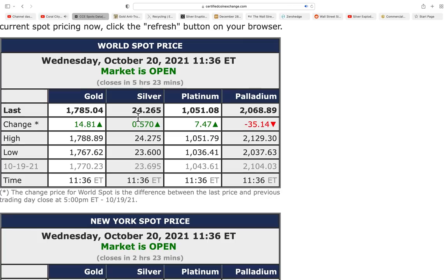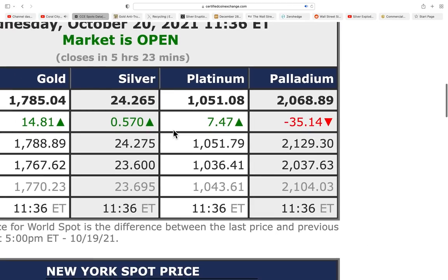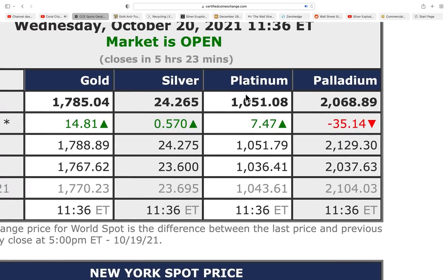The only time I see a sub $20 silver happening anytime soon is if we get into that 2008 crisis-like event. And will it look the same as 2008? I don't know. Are we in it now? I don't know.